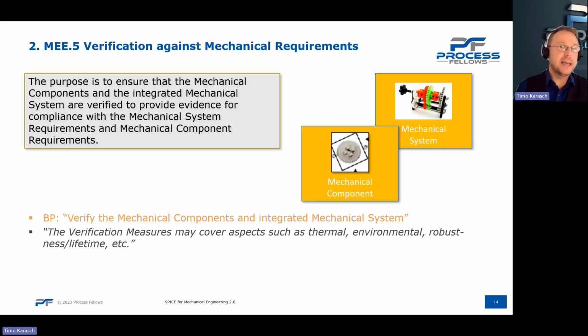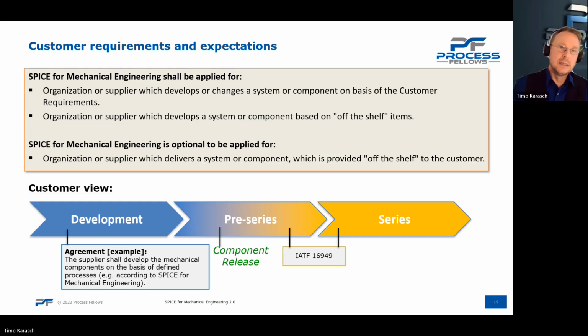And at the end, one recommendation would be to have a kind of strategy, an idea of what the purposes or the scope of the different test levels are, to see at what level we cover thermal, environmental tests, etc. So much about the 5 processes.